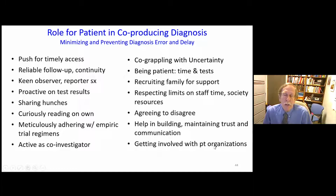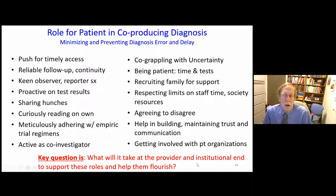Getting involved with patient organizations. As I mentioned, we have a diagnosis community now that's been growing, Diagnostic Errors, and we have hundreds of patients come to these annual conferences over the last 10 years. So the question is, what will it take to help this flourish? Certainly not malpractice, with guns pointed at our heads, where we're not going to feel comfortable being honest and working with patients. That's antithetical. But if we have really good trust and relationships with our patients, we're going to minimize and prevent diagnostic errors.